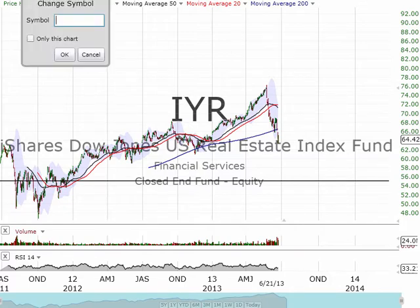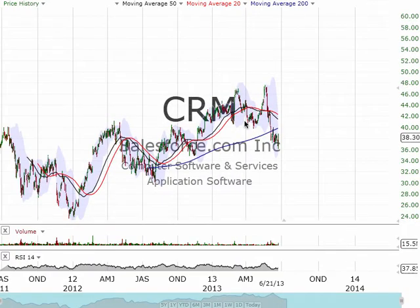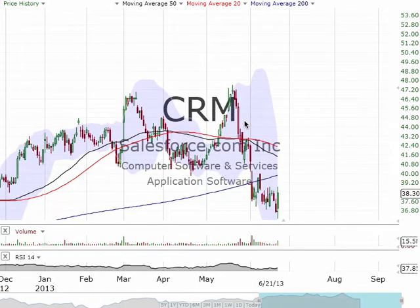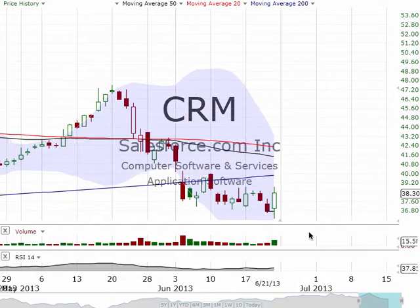These are all dead cat bounces. That's all that's taking place. Do not get excited that everything's going back up again, because things are not set in motion to be going up. CRM, Salesforce. Salesforce has a nice candle. Looks good. Looks like we can come up and test a little bit higher.